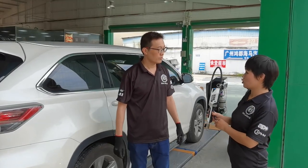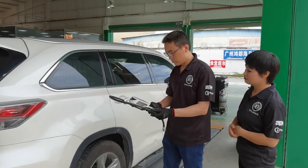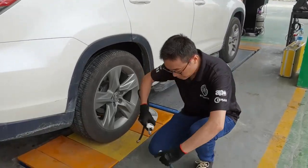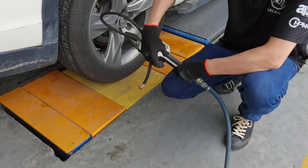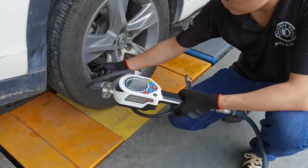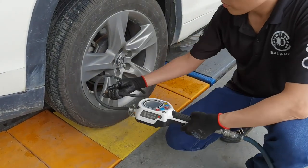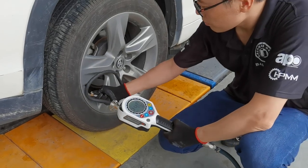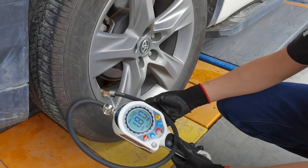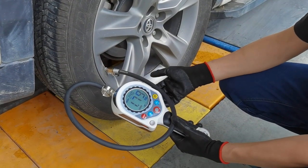Hi Yigong, could you please test it for us? This handheld tire inflator is driven by a rechargeable battery for up to 10 hours of use. It supports pre-setting the pressure, memorizing the last setting, and automatic pressure detection, with simple buttons for quick and easy operation. It also allows you to deflate the tire if necessary.